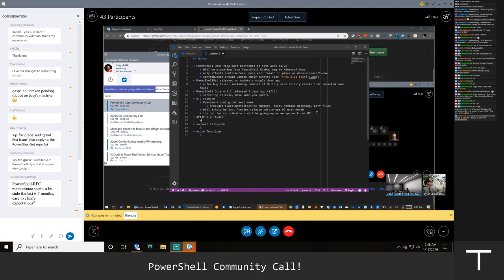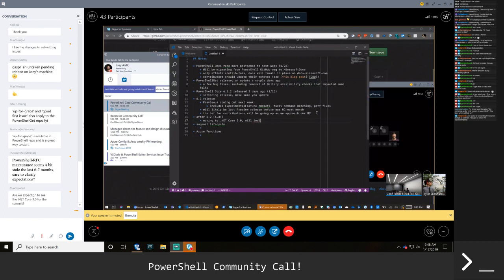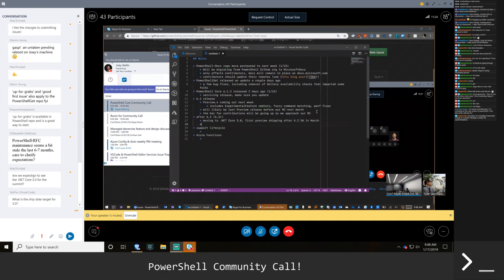So after 6.2 GA in March, hopefully, the first preview of 6.3 should have .NET Core 3.0, which we'll talk maybe more about later. It should bring us much more capability, including more compatibility with .NET Framework and with PowerShell. And if we stick with our 6-month release cadence, then 6.3 should GA around the September timeframe.